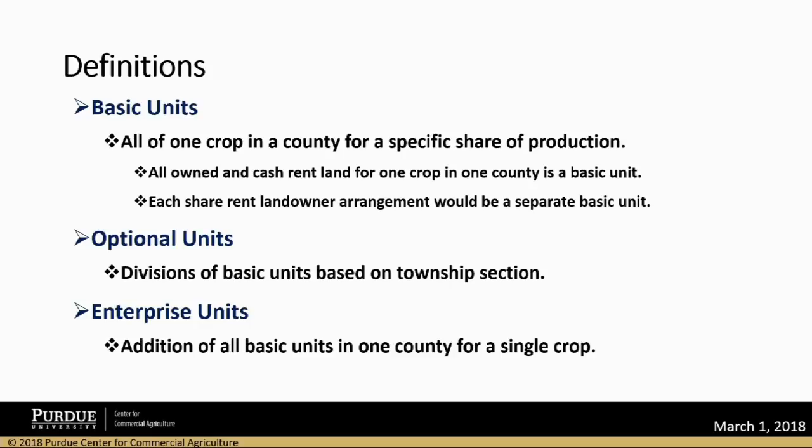The optional unit provides even more protection for individual tracts of land. It divides basic units based on township sections, so smaller pieces of ground. As you'd expect, with the optional unit you increase your payout, but it also costs you quite a bit more in terms of the premium.